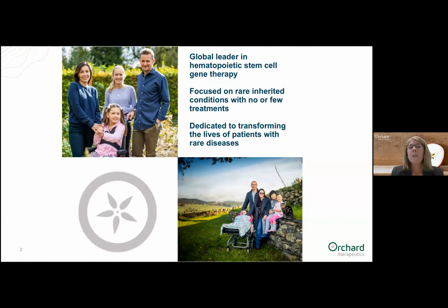Orchard is a global gene therapy leader in hematopoietic stem cell gene therapy. We're focused on treating rare inherited disorders where the disease burden on children, families, and caregivers is immense, and where current therapeutic options are limited or just don't exist at all.